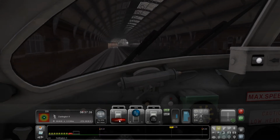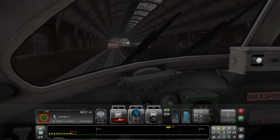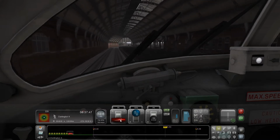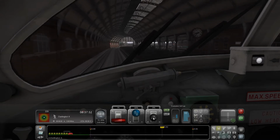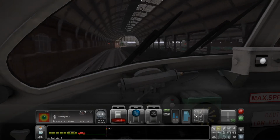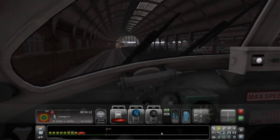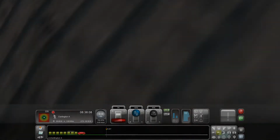It does also look like we've got a green signal already to go when we're ready. And that's our doors open. So we see some people getting out.